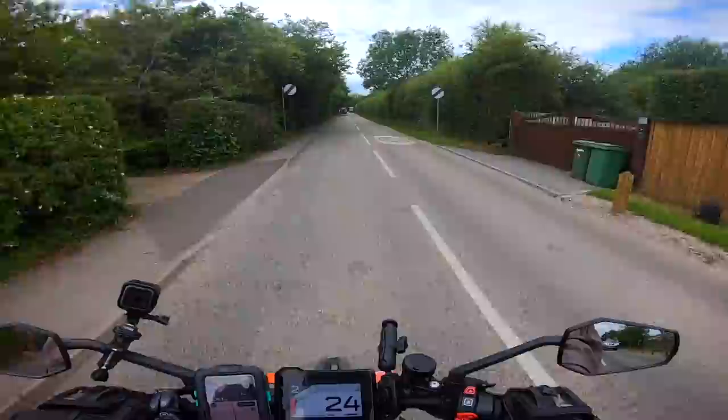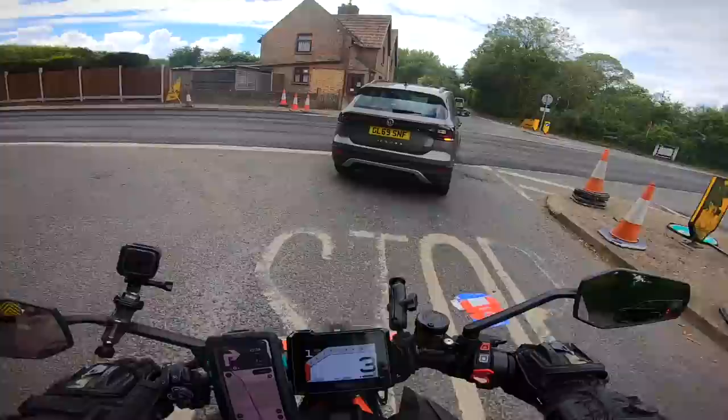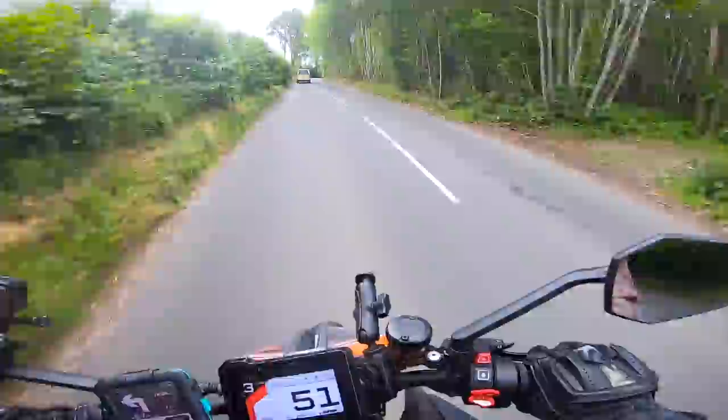Traffic ahead. Stand by. Into the twisties. Oh, white truck. What are you doing to me? The curse of the white truck. Oh, that's why. Hello. This thing is mental.